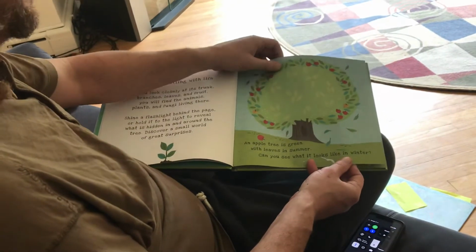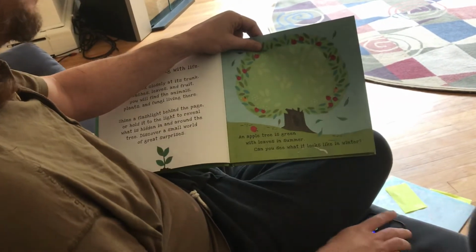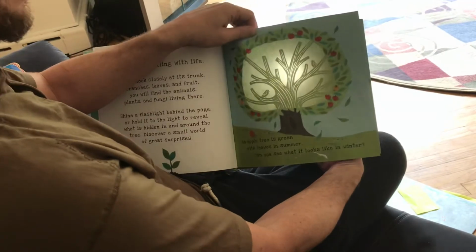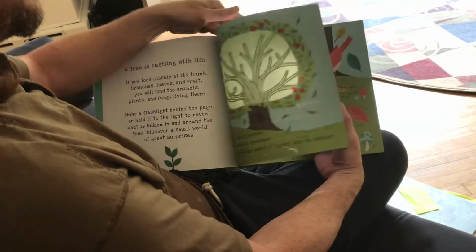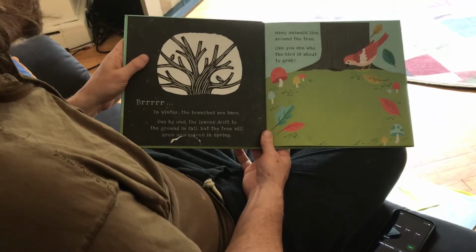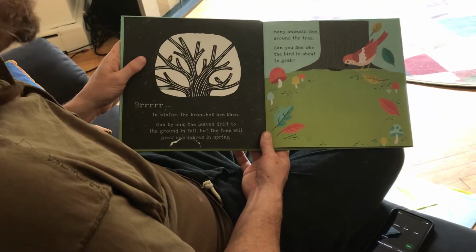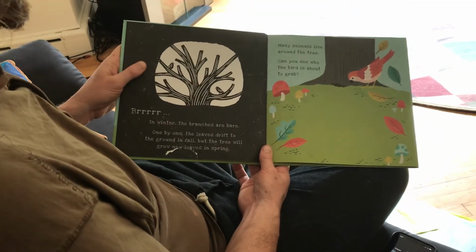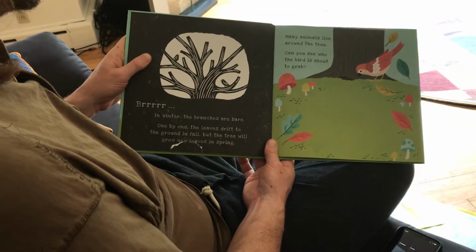An apple tree is green with leaves in the summer. Can you see what it looks like in the winter? Bird! In winter, the branches are bare. One by one, the leaves drift to the ground in the fall. But the tree will grow new leaves in the spring.